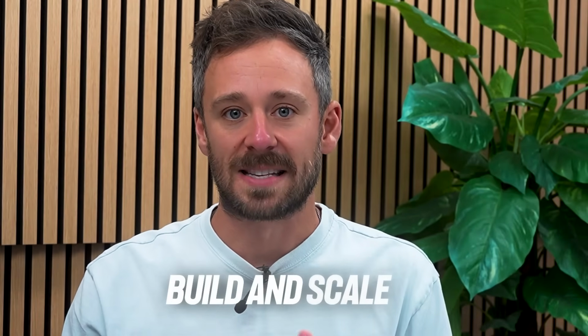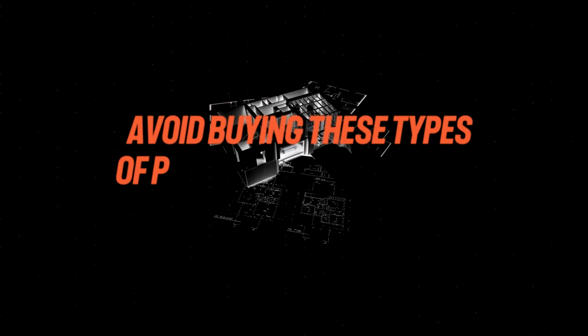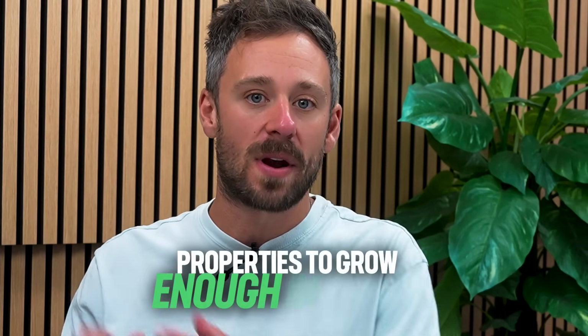If you're looking to build and scale a real estate portfolio in 2025, then you want to avoid buying these types of properties at all costs. Unfortunately, a lot of novice investors and first timers go into these types of properties and end up having to wait years upon years for these properties to grow enough in value where they can eventually either sell the property and take a profit, or refinance their property, pull out the equity and go and buy something else.